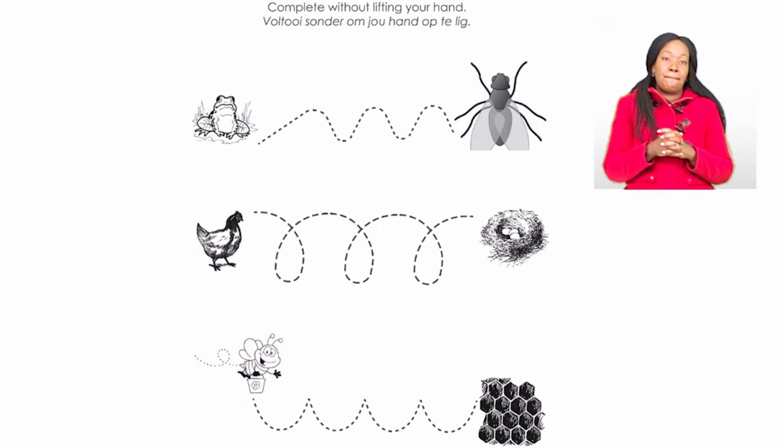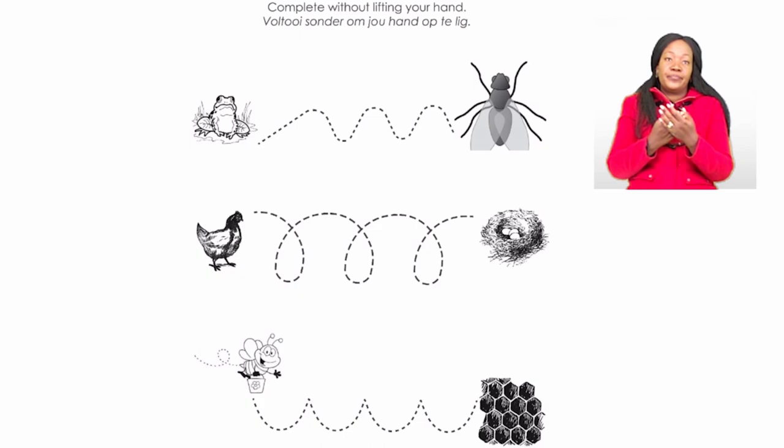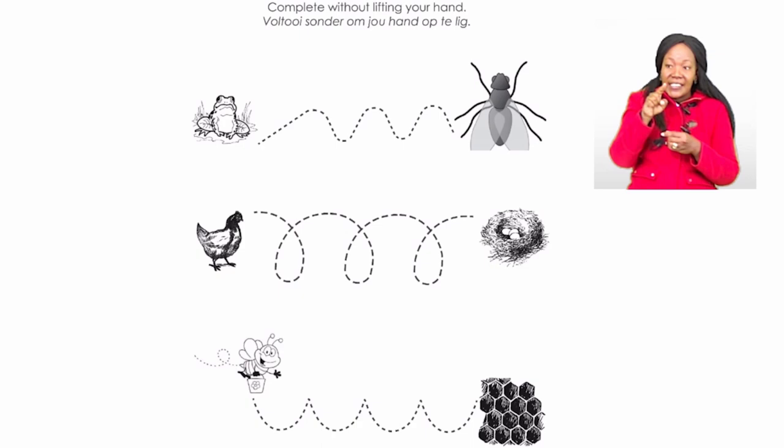Now let's look at the next picture below the frog and the fly. We have the hen. The hen needs to get to its nest to lay more eggs. Let's start from the top where the hen is. We trace and join the dots as slowly and neatly as possible.